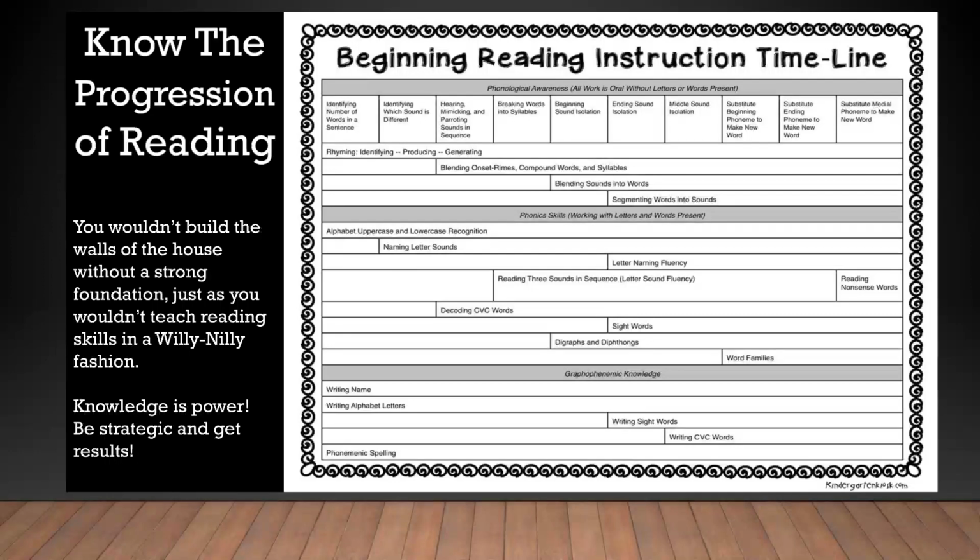Then also at the same time are the phonics skills. You will begin teaching alphabet letter and name recognition, sounds, and fluency. As you move down this chart, you'll teach all of the phonics skills that are labeled here. At the same time, you're working on your students' graphophonemic knowledge, or the written word, taking what they're learning and writing. You can see that all of this works together. Even though it moves along sequentially, look down the column and make sure that you're introducing all of the skills on the far left of the chart and then move along sequentially.